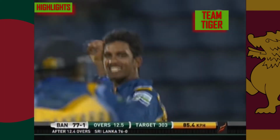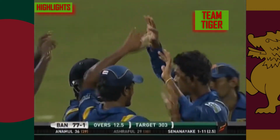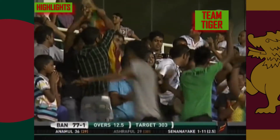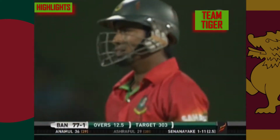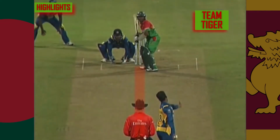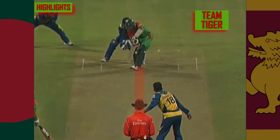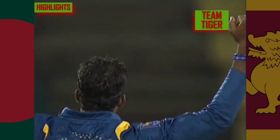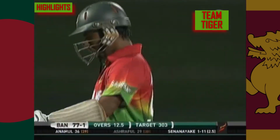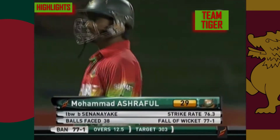And he's got him. Just what the Sri Lankans needed. Wasn't a short delivery. Ashraful opting to play it late off the back foot. Yes, I thought Ashraful was getting a little too complacent at that time. He felt that Sachithra was getting easy, but Sachithra is that kind of bowler who really could spring a surprise. Oh, that was straight, going through to hit off stump. Ashraful not happy, but Nigel Llong did not hesitate. Got a start once again, gone for 29. Bangladesh are 77 for 1.